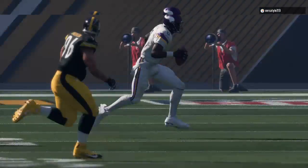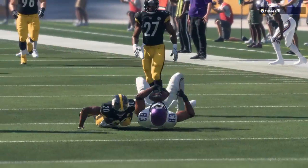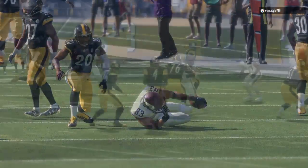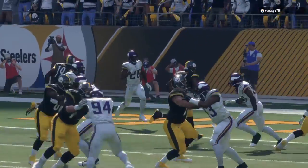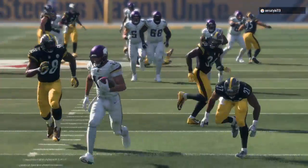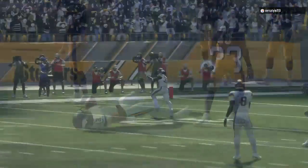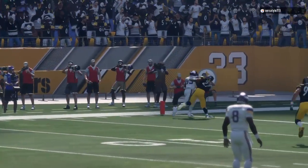So for the Vikings, it was a great all-around performance as they come out of this one with the victory. And they will head home next week to take on the Tampa Bay Buccaneers. Meanwhile, for the Steelers, they'll drop to 0-2. And they'll try and turn things around next week as they have a date at Soldier Field with the Chicago Bears.